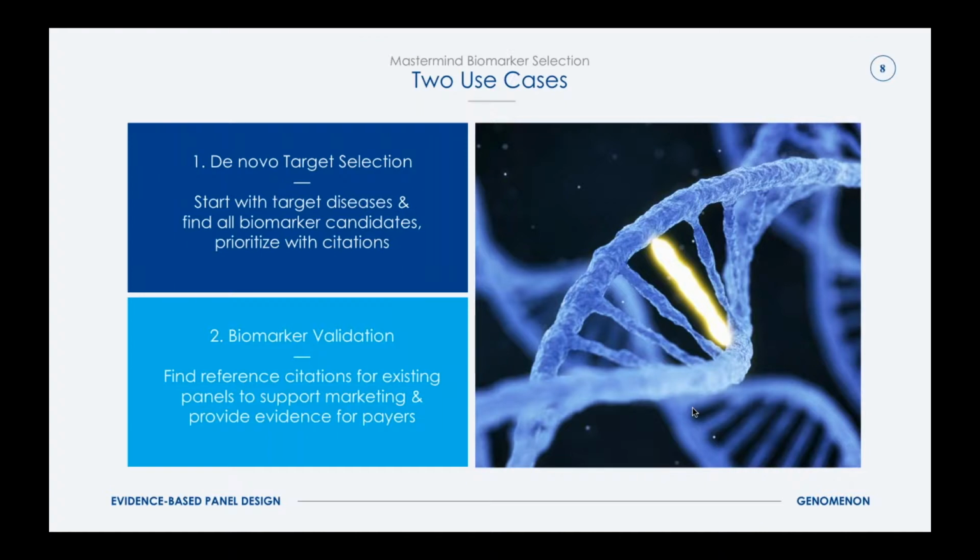And Mastermind can help with a simple input of a disease or set of diseases and can produce the list of genes as well as all of the variant biomarker candidates with all the reference citations prioritized according to the customer's taste. And number two is where the panel has already existed and customers are interested in providing support for marketing initiatives or otherwise for providing evidence to payers to justify the inclusion of those biomarkers on their panel.